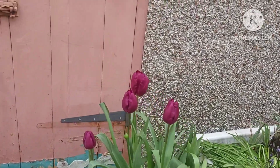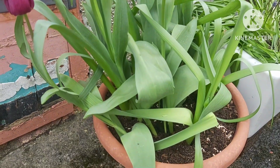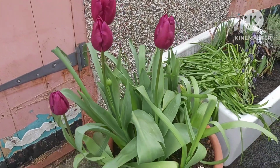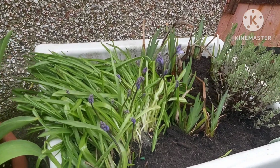Right, all these next pots came from my mum's. Again, some more tulips. What a beautiful coloured purple those tulips are. There's a couple yet to open. In all of these pots I've got from my mum's house, I haven't planted anything in them. This is what was in them.